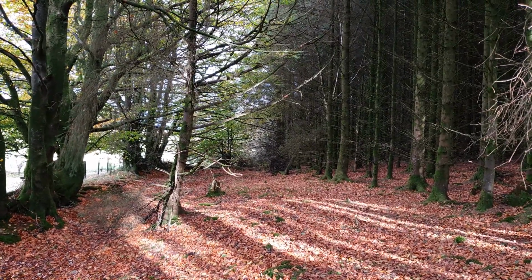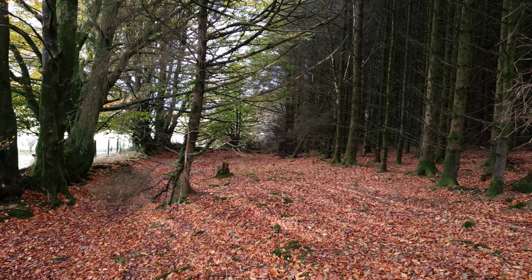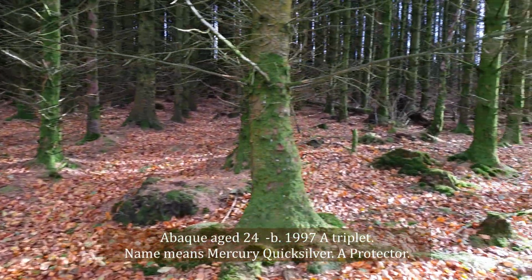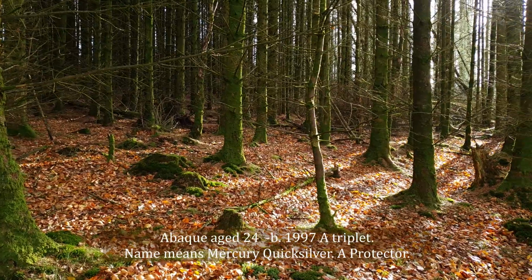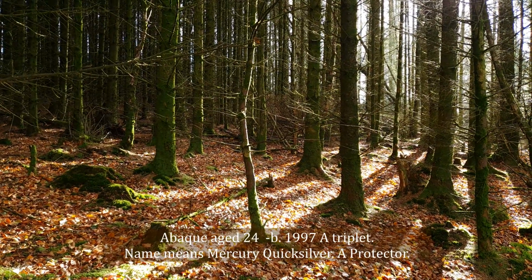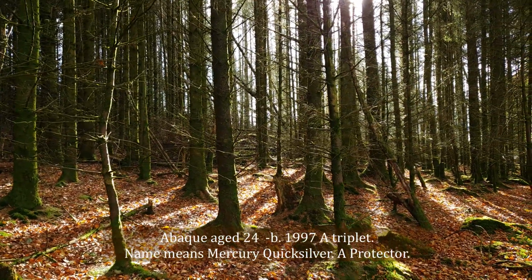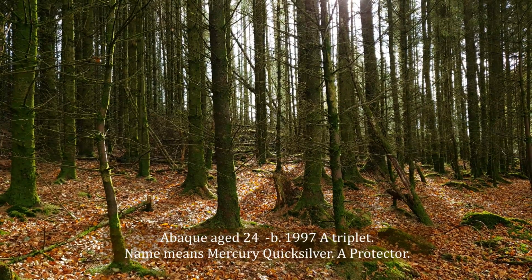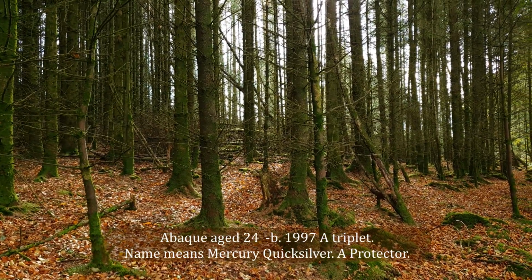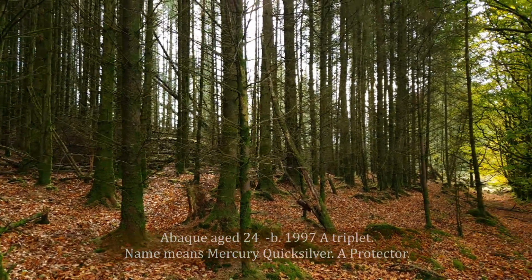So she's the oldest. Then we have a male who is 24, and his name is Abaq, Abaque. His name is Mercury, Quicksilver, of course. Now he is one of a triplet. He has a chosen path, which is he's a warrior, and he has followed in Davigeo's footsteps with inherited rights, as it were. I guess this is because he is the oldest male.